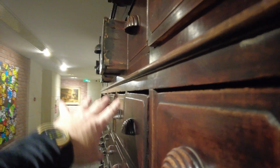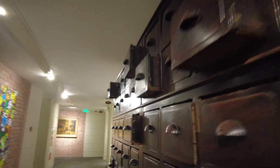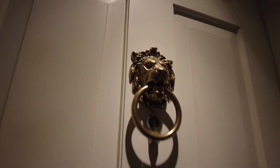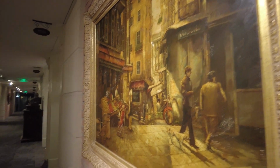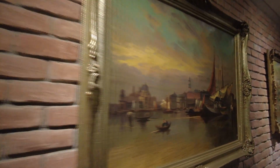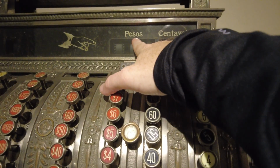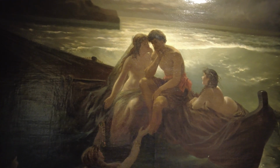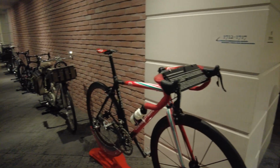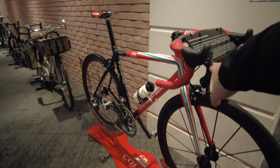Reminds me of the library scene in Ghostbusters. Cards are gonna start flying out and chase a librarian away. I really love this piece. Beautiful. Just a small collection of bicycles. This is a Ferrari bicycle. Look at that. They got old, new, and just strange.